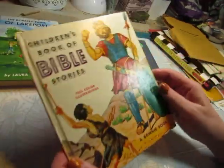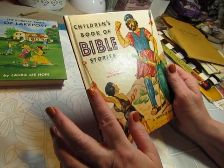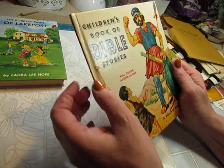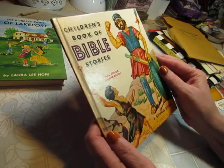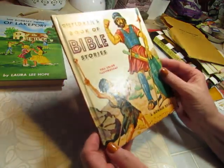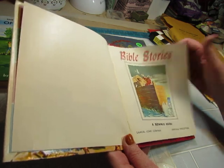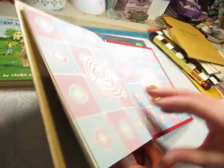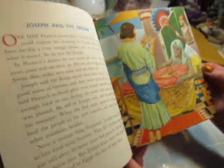This one is a Bonnie book. It's unusual for a Bonnie book because they usually have the gold foil. Or, yeah, sometimes it's a red foil or blue foil, but they have the foil binding like a Golden Book does. But this one looks more like a Wonder Book. It's in really good condition. And it's 1952. It has a lot of Bible stories and illustrations in it.